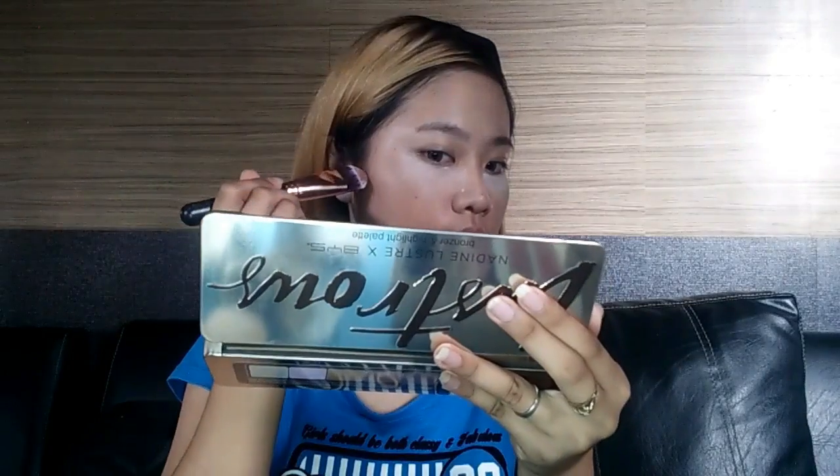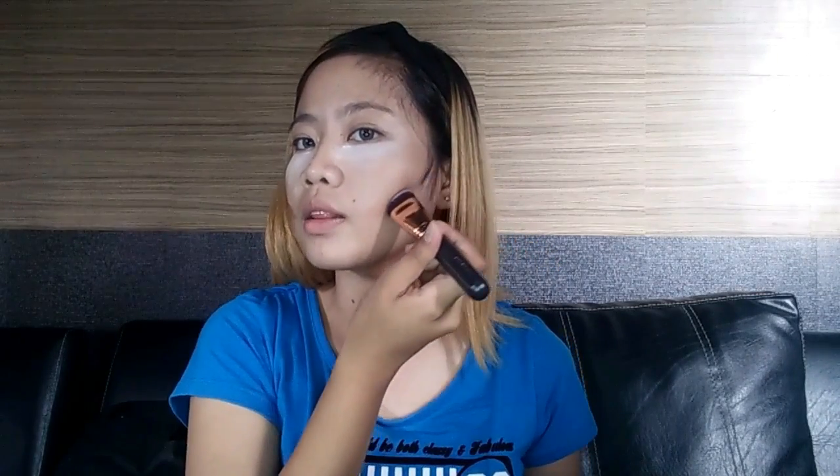And after that, we're just going to start concealing. After that, we're just going to put some setting powder to set the creams we've applied in our face. And we're going to start contouring using the Lustrous Contour Palette. Sobrang pigmented niya.